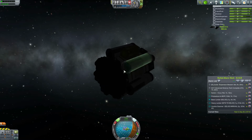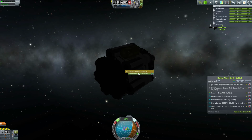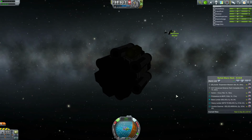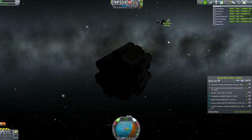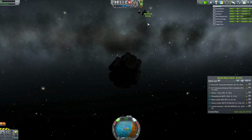For now, this thing of course carries the parts for the first expansion module, which will have the docking ports and the hydroponics bay. Let's see, we are now approaching. We are approaching, I think, from the front, but it's not quite ideal. We need to shift a little bit to the middle.